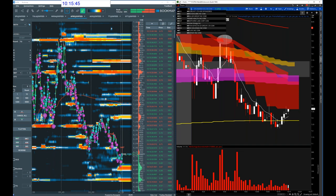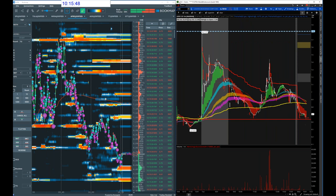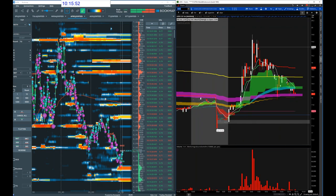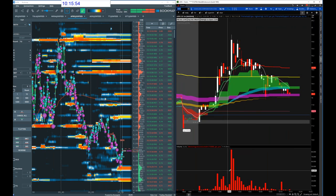We had LEDs. This was a pump. How you know it's a pump? Volume. Something with 80K, it's just a pump.